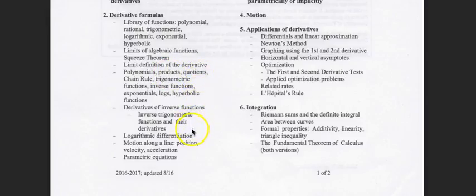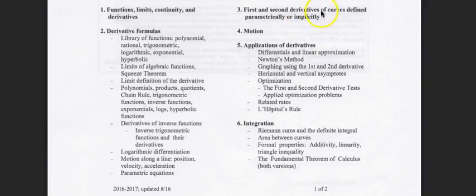We've got logarithmic differentiation, motion along a line, position, velocity, and acceleration, parametric equations. We will have first and second derivatives of curves defined parametrically and implicitly. We already mentioned motion. Applications of derivatives are mentioned here, and then we move into integration. It says page 1 of 2, so let's go back and let's look at the second page.